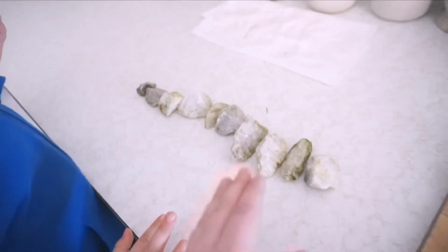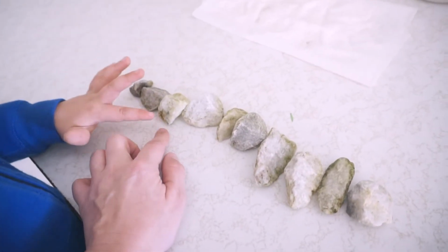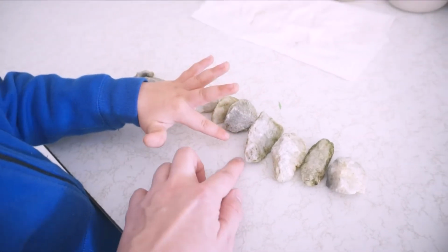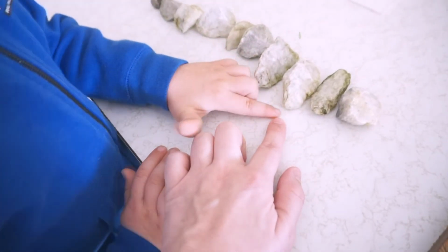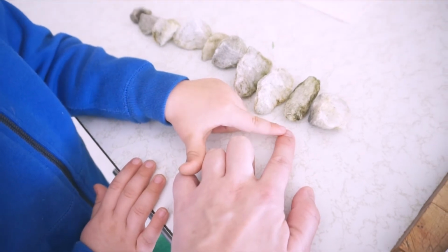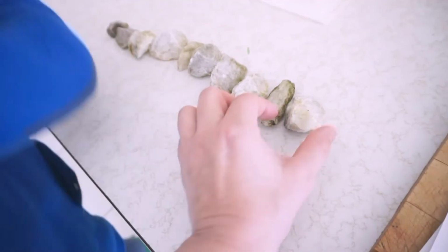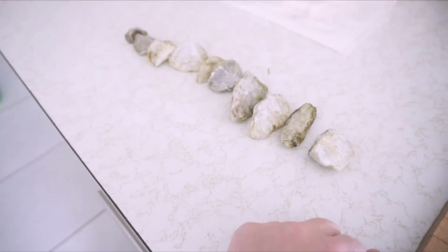1, 2, 3, 4, 5, 6, 7, 8, 9. Okay, so we have uno, dos, tres, cuatro, cinco, seis, siete, ocho, nueve, diez. Very good. Okay, so you think this is the biggest rock you found? Yay! Alrighty, there we go.